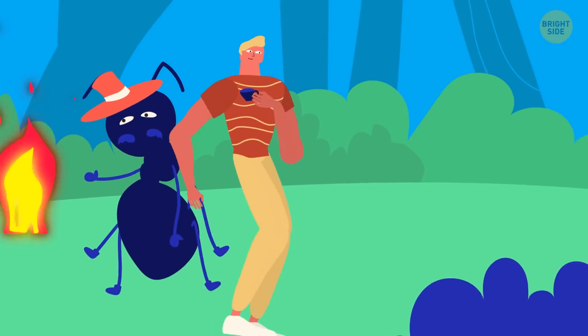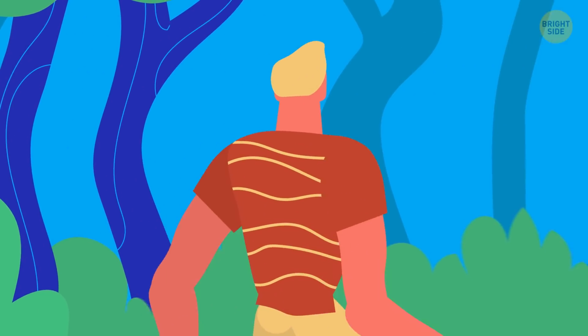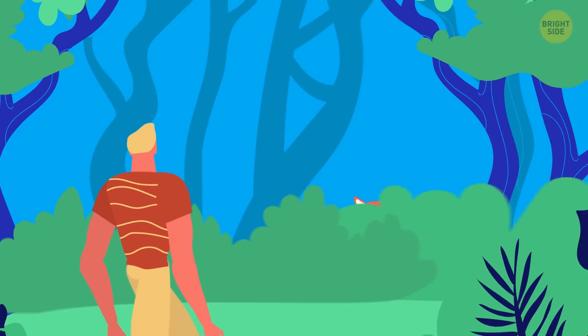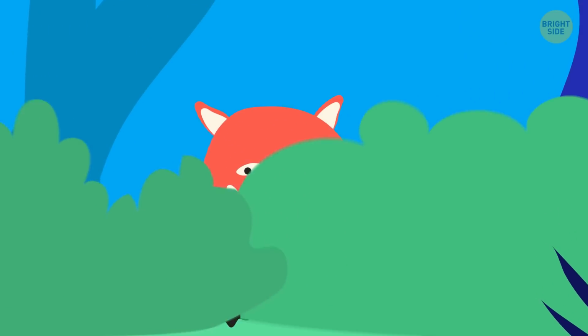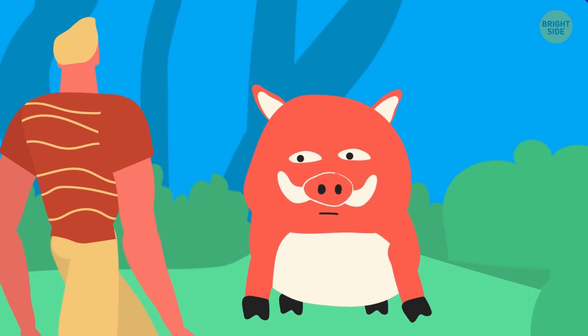The jungle ends and you come out on a wide green clearing with a large lake nearby. You carefully tread through the open area and suddenly hear a rapid rumbling in the distance. You look around and see a wild boar. It's rushing right at you, snorting and roaring.